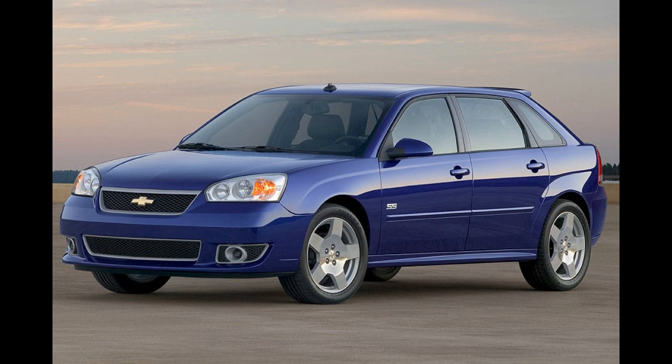3.9 liters. That's a lot of displacement. 240 horsepower. Hell yeah. 240 foot-pounds of torque. You could control a lot of Hondas with that. That's a decent all-right mover. It's kind of cool looking. No, it's not. Definitely not cool looking. It was much better than the base Malibu.